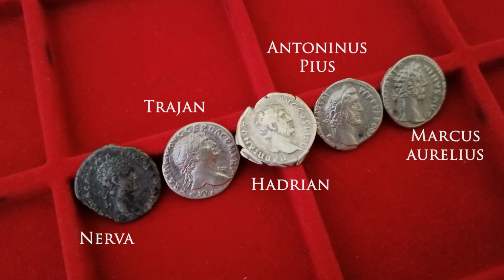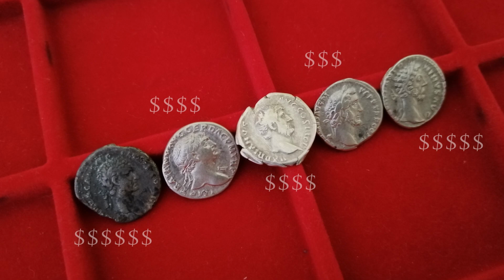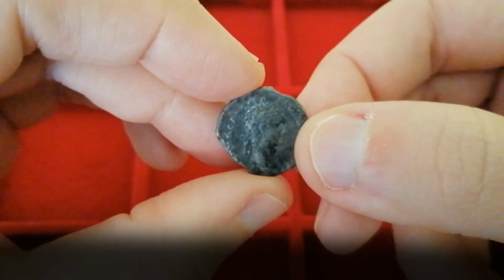Let's assume a denarius of each emperor of similar rarity and quality. The final prices should be something like this. Okay, Nerva seems to be oddly expensive, Antoninus Pius a bit cheaper, and Marcus Aurelius somewhat more expensive. And why would that be? I mean, collecting the 5 good emperors is a popular theme on Roman collectors, so why the discrepancy?